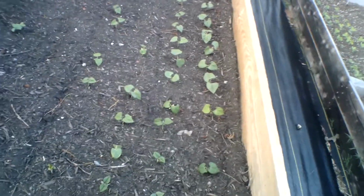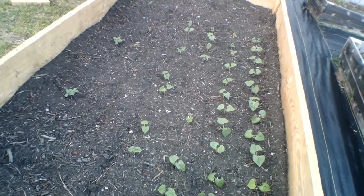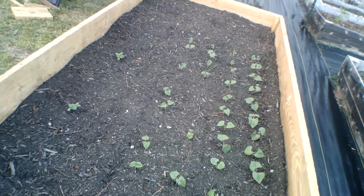But look at this bean box, right? This is our black beans. You can see all the way to where it stops. And where it stops, if you look down there, and I'll bring you down there in a minute, there's some watermelons coming up. Over here, this is all sunflowers, all the way down this side, all the way to right here, sunflowers. And then here, watermelon, watermelon, watermelon, watermelon, watermelon, watermelon. I love watermelon.